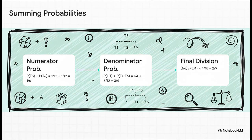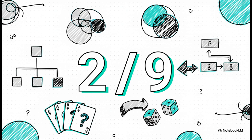So what do we do? How do we fix this? Well, since we can't just count the outcomes because they have different weights, we have to do something else. We have to calculate the actual probability for each and every path and then add them up. So for the thing we want, our favorable event, we add up the true probabilities of T5 and T6. And for the condition we were given, we have to add up the true probabilities of all 7 of those possibilities. And when you do all that math, a very different answer pops out. The real answer is 2/9.